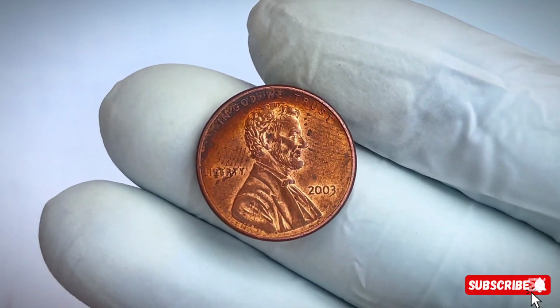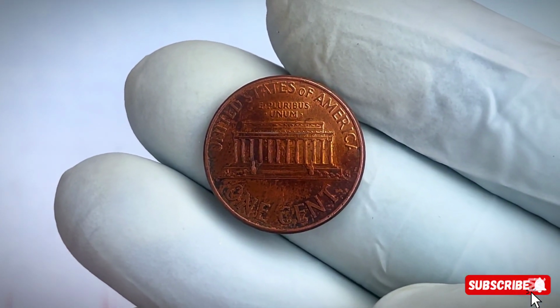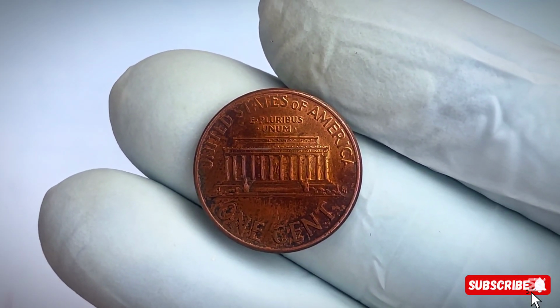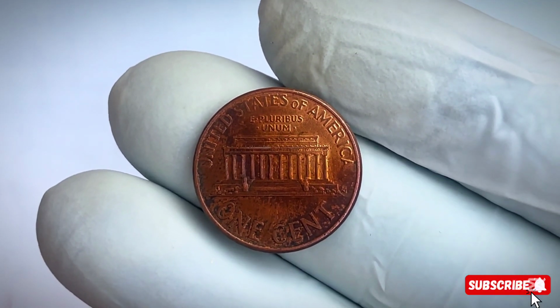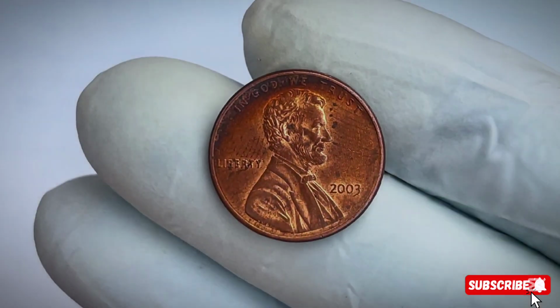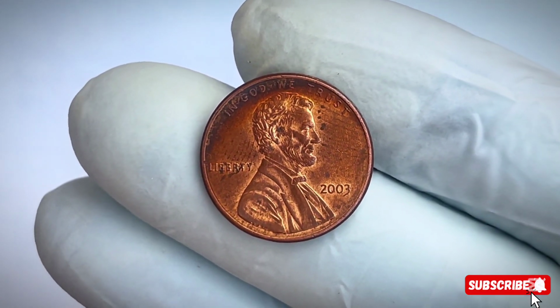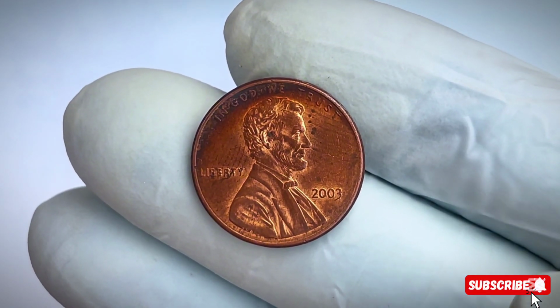For those actively hunting these coins, checking bank rolls of pennies is still a viable, if long-shot strategy. Focus on rolls from the early 2000s if possible. Remember that these coins may not immediately catch your eye if they've developed toning or discoloration over time, so careful examination is key. The market for these 2003 zinc penny errors remains strong and shows no signs of weakening.